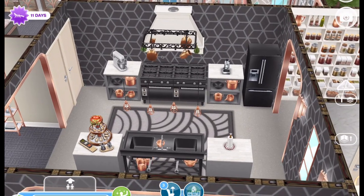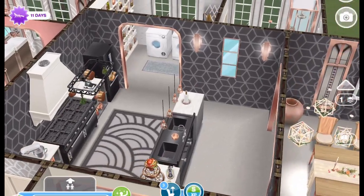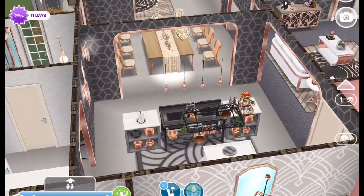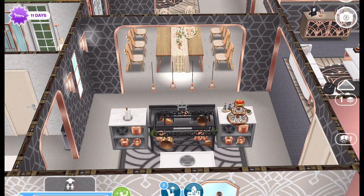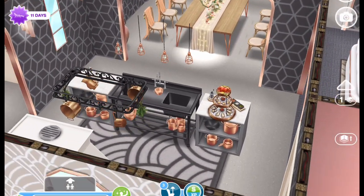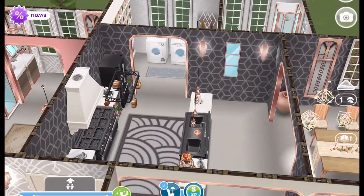So you come through here either from the living room or that dining room you just saw into a kitchen. And I've done it in black and gray and rose gold with a little bit of white. I used those cabinets and countertops because of the pots and pans underneath them. I thought they would make a great match. And then I've hung those rose gold light fixtures there above the sink.